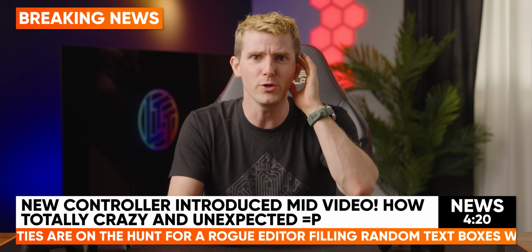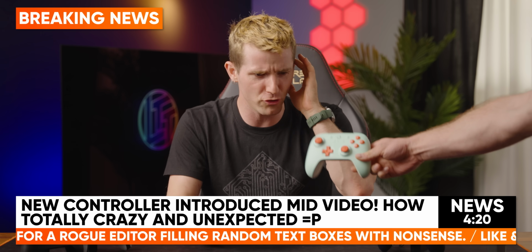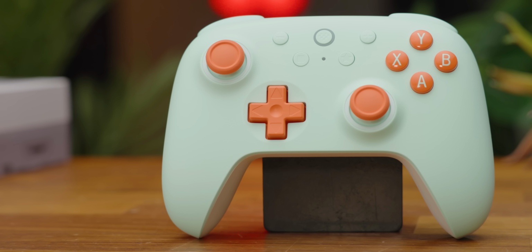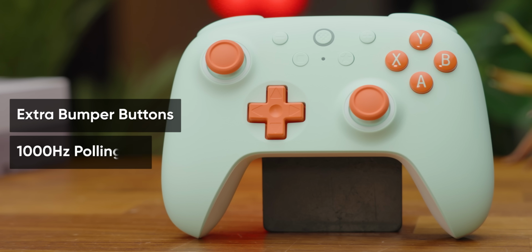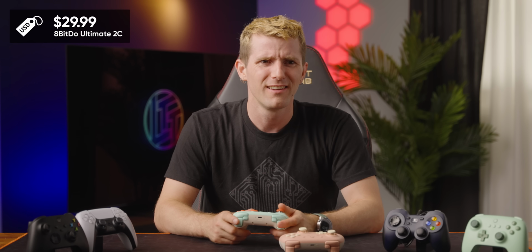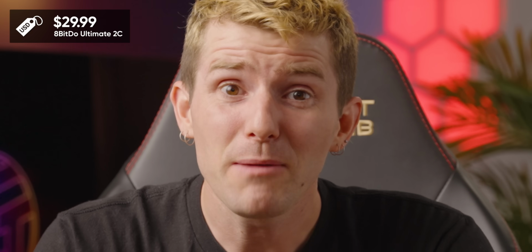And wait, what's this? I'm getting reports of a brand new, just released 8BitDo Ultimate 2C? It comes in new multi-tone colorways, and no way, 2 extra shoulder buttons, 1000 hertz polling rate, and Hall effect analog triggers and sticks, meaning they should remain snappy and precise long into the future. Guys, this is a big upgrade, so how much more is it gonna cost? It's the same price. Same price. So wait, why would I even buy that one?